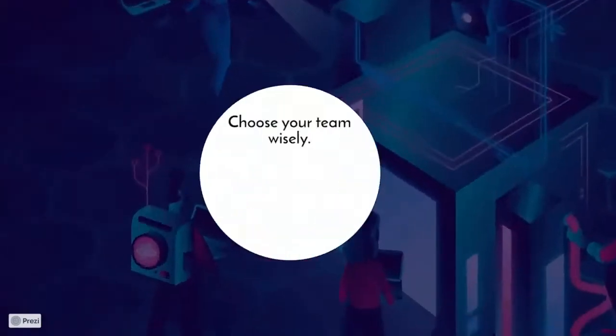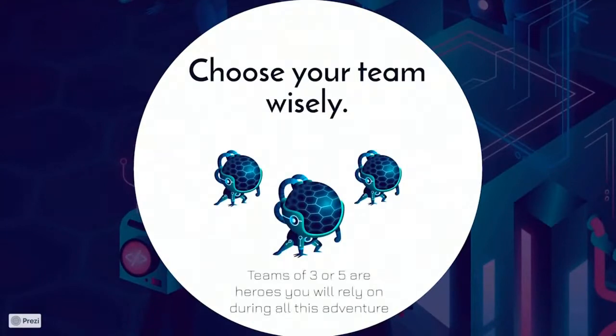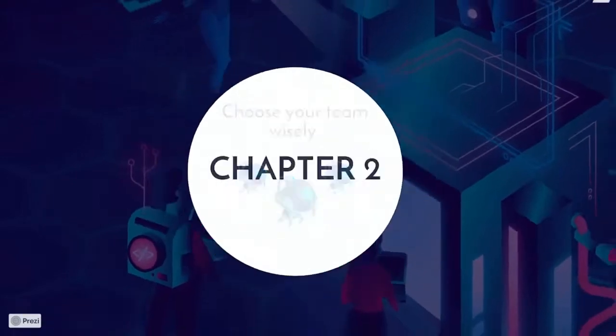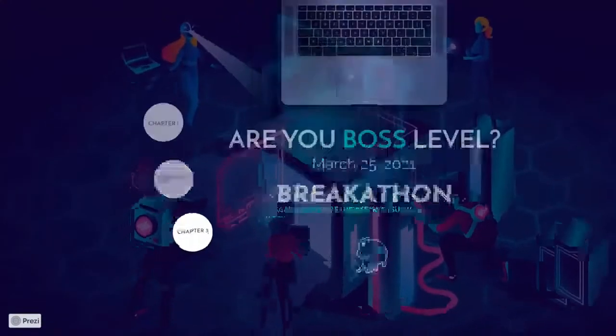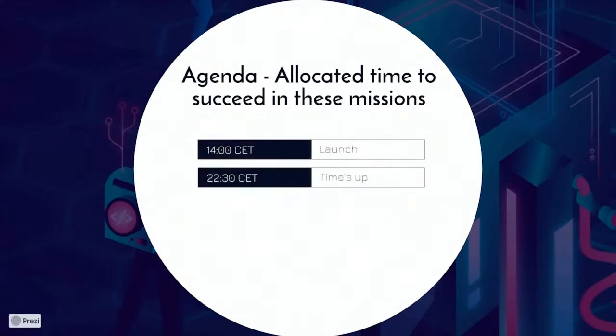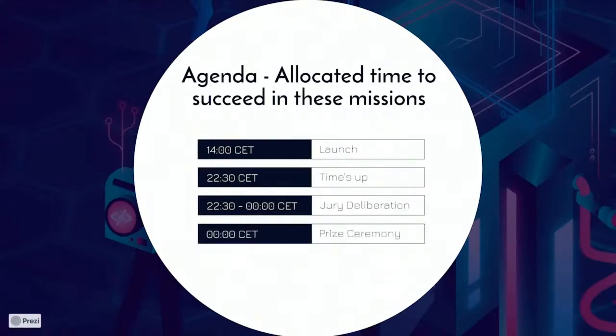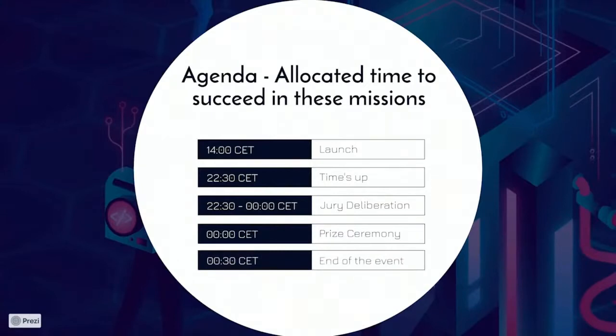Chapter 2. Choose a team of talented people to help you move through the levels with confidence. Teams can be made up of 3 to 5 participants. You will need to rely on the rest of your team throughout the adventure. Chapter 3. Your time will be limited, so please pay attention to the schedule. The games will begin at 2 p.m. CET and end at 10:30 p.m. Then the jury will check all the work done by the teams and decide on the winners. Join us at midnight to find out who the 5 winning teams are.